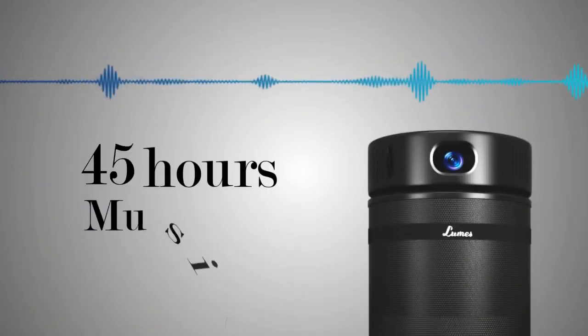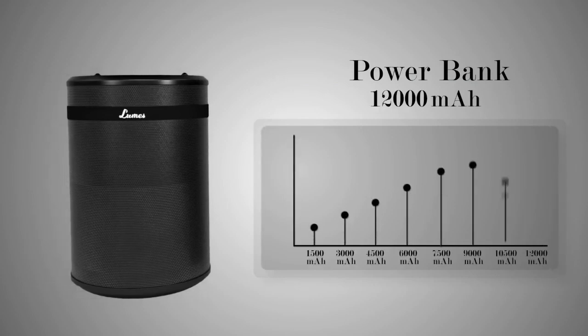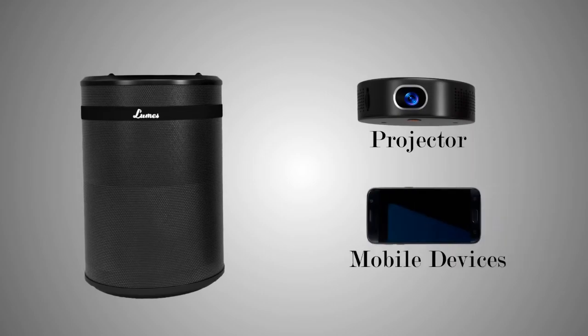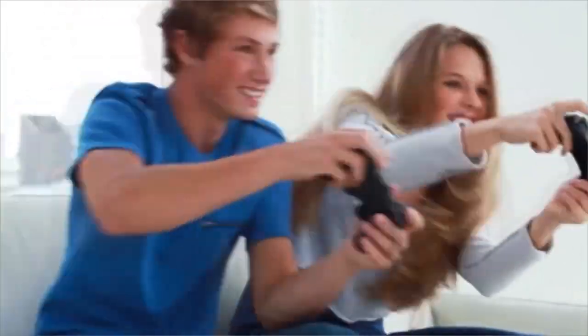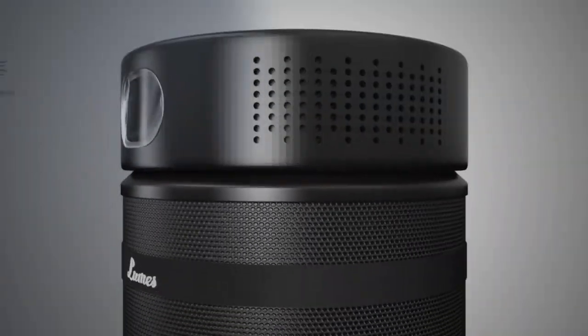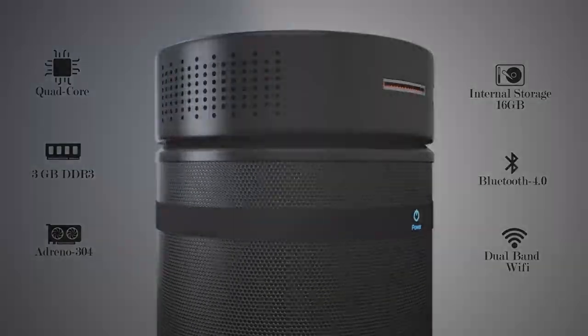Enjoy 8 hours of video playtime and 50 hours of continuous music play. Inbuilt 12,000 mAh power bank makes you free from worries to charge your Lumes as well as mobile devices. It also supports Android as well as iOS devices. It lets you play your favorite games on big screens. Lumes lets you enjoy 3D movies with high quality display and audio experience. Our team applied their expertise to develop Lumes with best specifications.